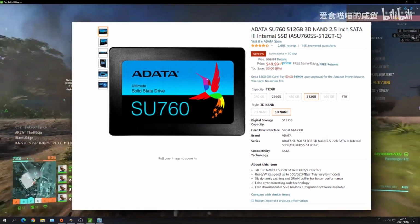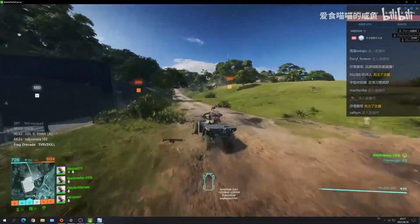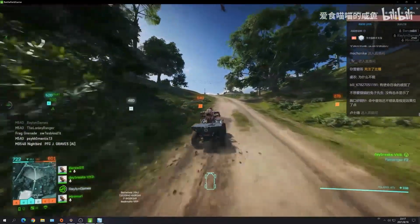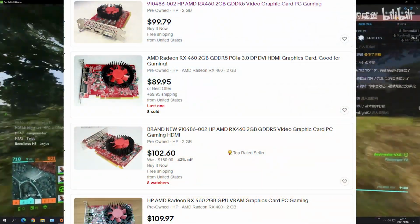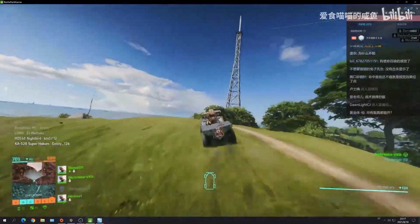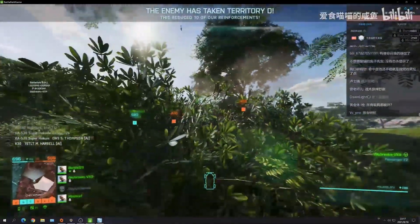It's a budget PC, come on, $400, 512 gigs, fast boot up times, loading speed, $40 I think, something like that. You cannot say no to that, and it's pretty decent. As for the GPU, the juice, we're looking at the AMD RX 460 2GB GPU from eBay for $100. Yeah, it's a used GPU, but these GPUs are pretty good. They provide really good performance. It's better than the Ryzen 5 5600G hands down.